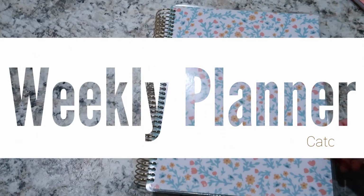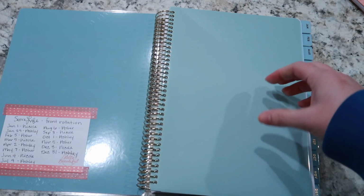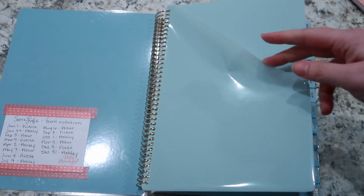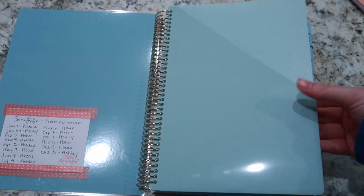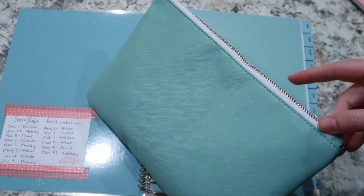All right, so here is the planner. You open it up. I did get the accessory pack this year. So I have this extra folder. I'm not using everything from the accessory pack, but I really like the extra folder. I really like the little zipper pouch.